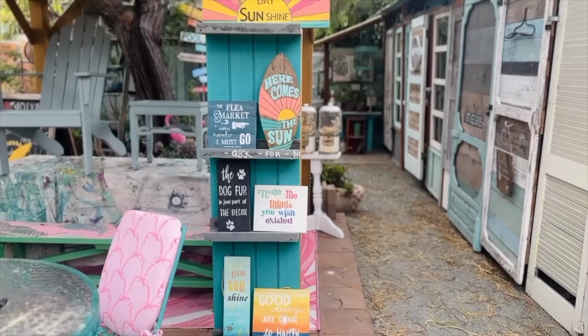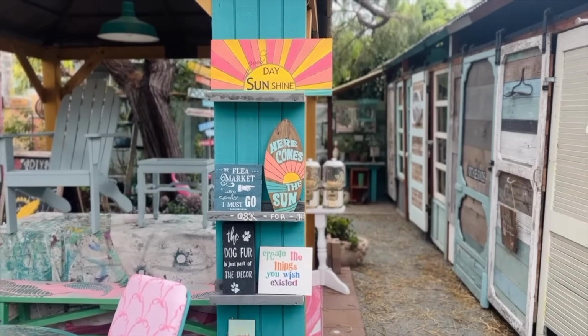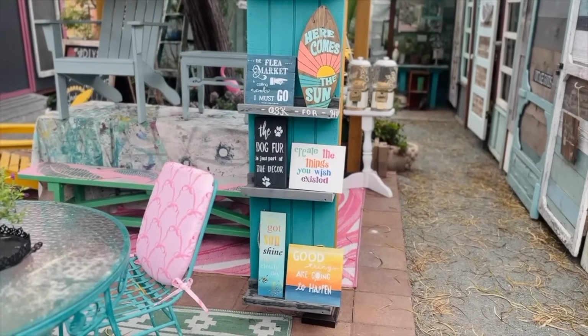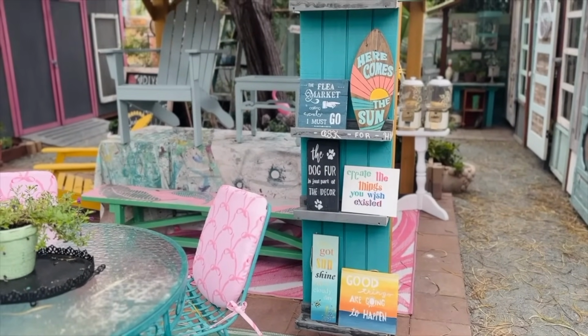Okay, my dad put up the first shelf for our sign bar. We're gonna add a few more and make some more signs. It's gonna be really fun. I'm at Home Goods. I'm waiting for Ellie and my sister to join me. We are going to look for things to use the new stencils on.